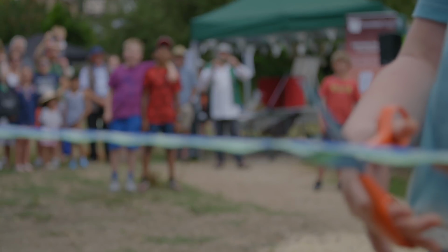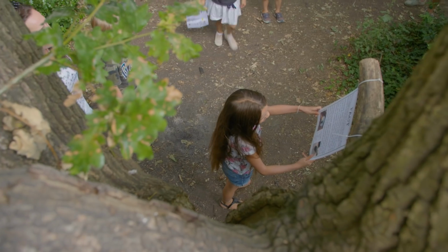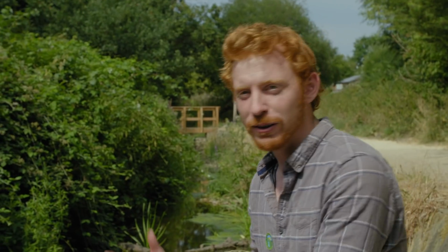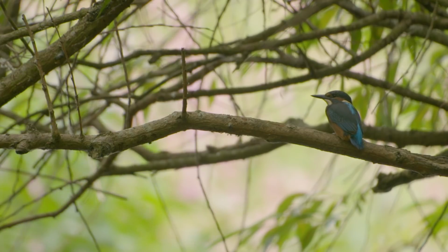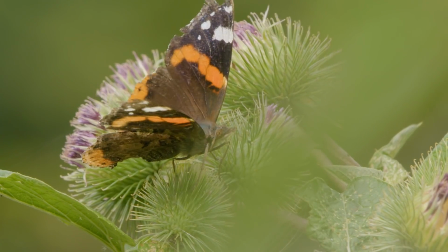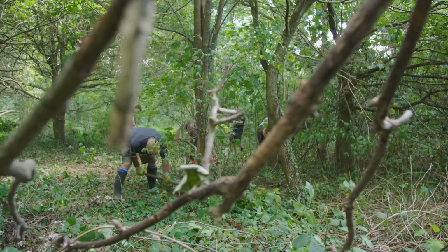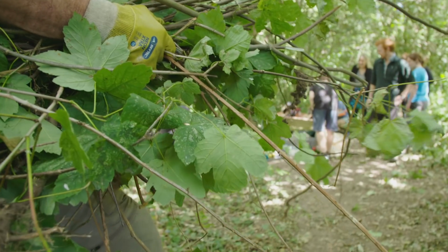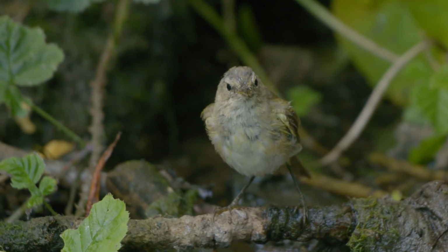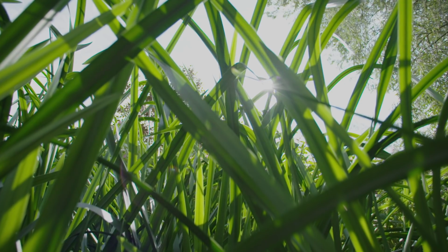The newly restored Berrylands Nature Reserve is now a haven for wildlife. We're already seeing new wildlife come and use the site. We've got new species of dragonflies, having kingfishers use the site more than they ever have done before. The main focus is to improve the nature reserve, to make it a better space for our local wildlife, but also to get people involved, to show people what is on their doorstep. With the support of volunteers, urban rivers can provide even greater habitat for wildlife, offering us precious breathing space in the hearts of our towns and cities.